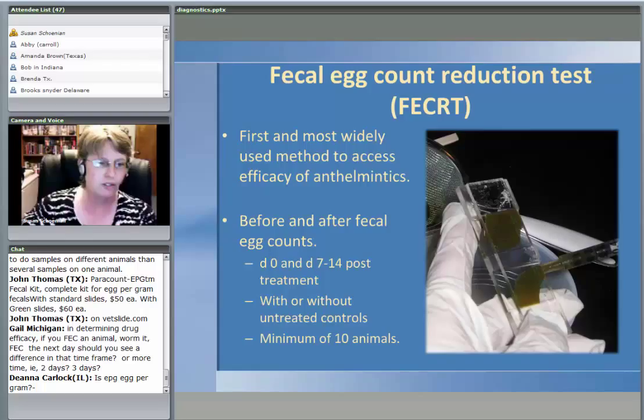When you want to check for the efficacy of a dewormer, you do before and after fecal egg counts. You collect a sample, deworm, and then 7 to 14 days past treatment, you check again. And that 7 to 10 days, there can be a little bit of variation depending on which dewormer you're checking. Steve Hart, who's on our chat box, Steve's done a lot of this type of work, and for a specific dewormer, you would want to check.